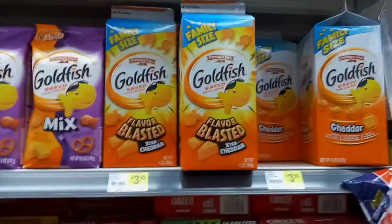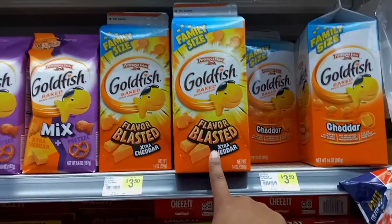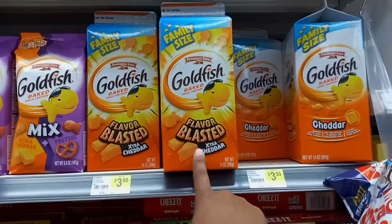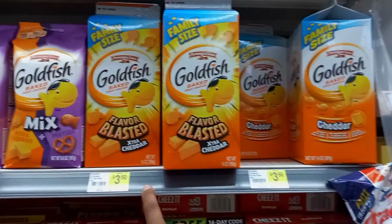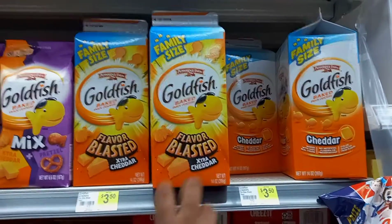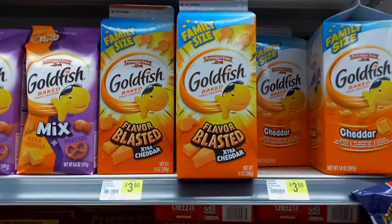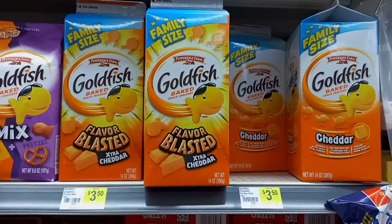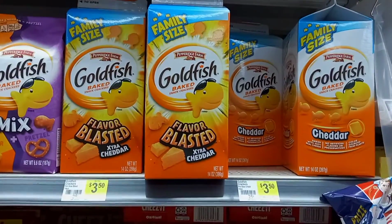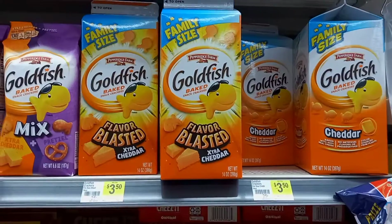And then the last item I am going to grab, you guys, is 2 of these Goldfish boxes, the family size. They are normally priced $3.50, but there is a coupon on my account that's 2 for $3. So I'll get 2 of these family size ones for $3. Kind of upset because I just bought 2 from Publix because they were buy one, get one free. And I'm going to pretty much spend the same amount of money and get 2 of these big ones. But anywho, it is what it is. My son will just be super stocked on Goldfish.